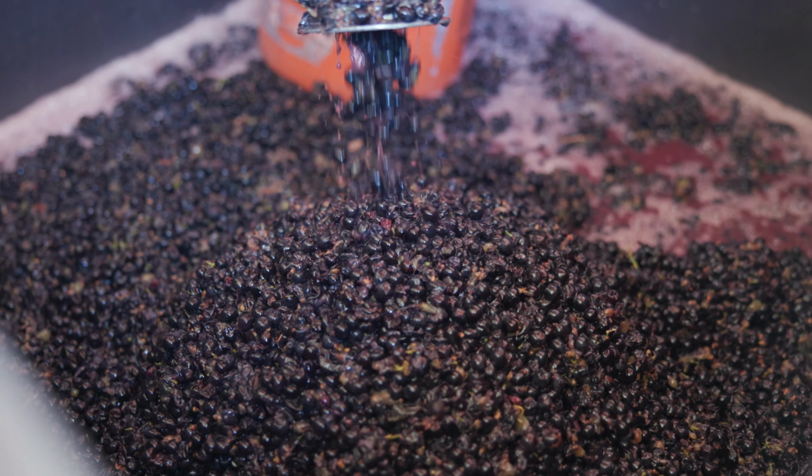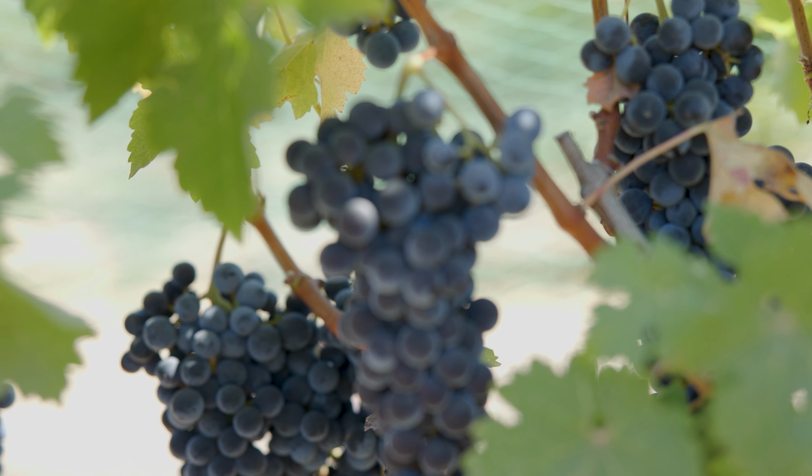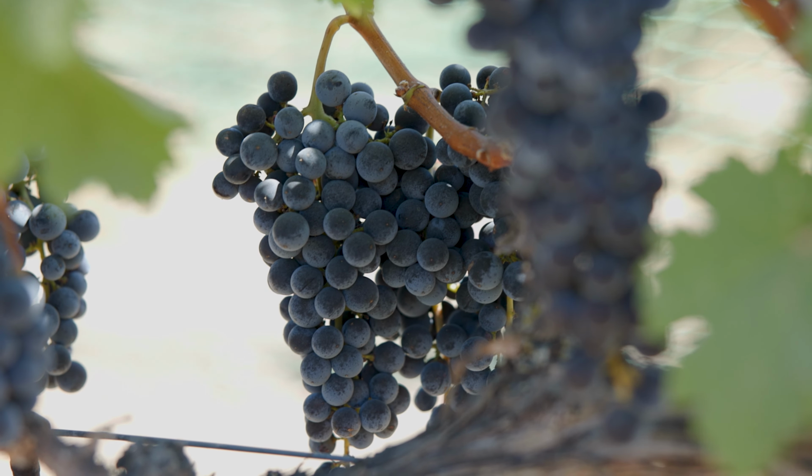The 2020 vintage of Cabernet was really great. You know, we had a lot of heat during September, but the grapes were allowed to ripen after that, and we had some cooler weather that came in, and they were picked under really pristine conditions.